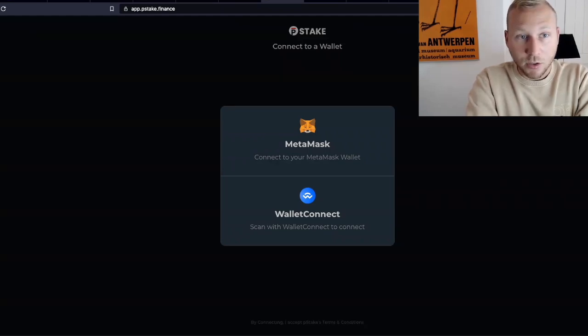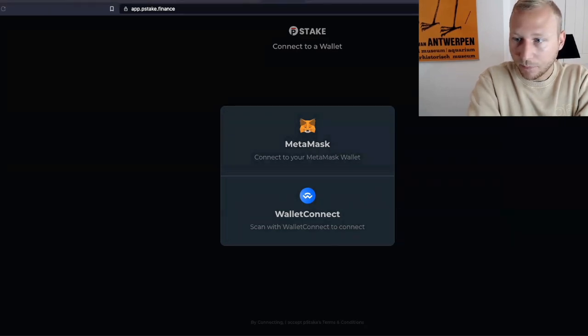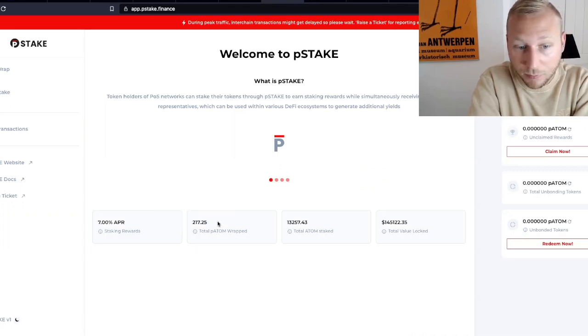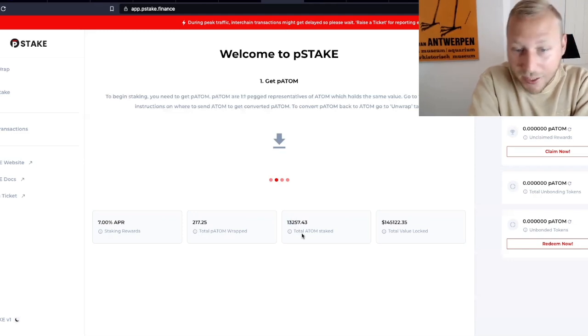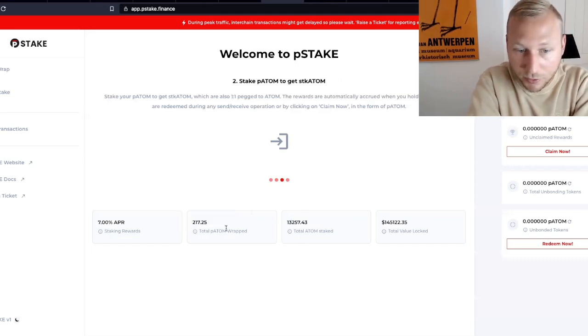Okay, so now let's actually go on app.pstake.finance, and you can connect a wallet here, either MetaMask or WalletConnect. I choose MetaMask. Boom. Now, when you come to the main page, you see down there the total of pATOM that is wrapped, the number of ATOM wrapped as pATOM in circulation. So those are liquid, and that's also why this number is way higher, because there's 13,257 that are wrapped and staked, and then 217 that are wrapped but not staked, right? So it just flows from here to there.